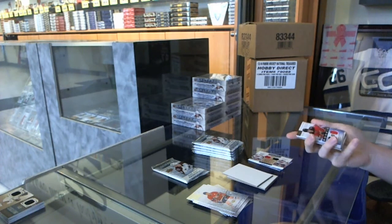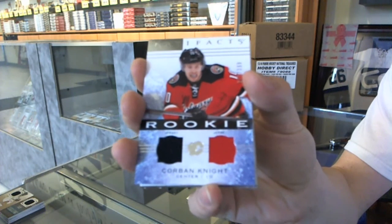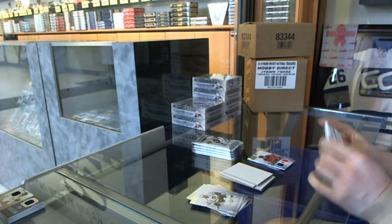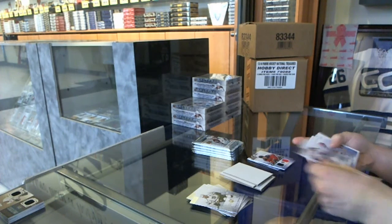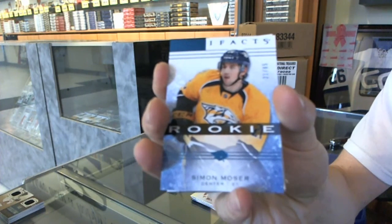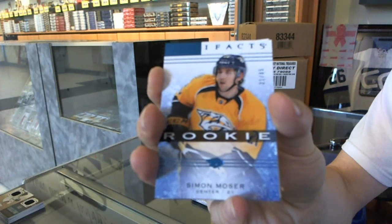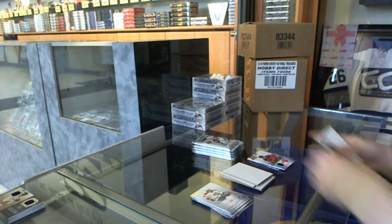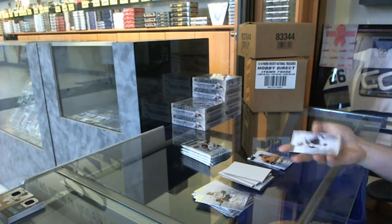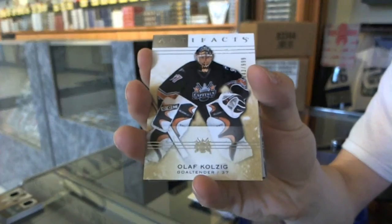We've got a rookie dual jersey numbered to 399 for the Calgary Flames, Corbin Knight. We've got a rookie blue parallel numbered to 85 for the Nashville Predators, Simon Moser. We've got a goalie insert numbered to 999 for the Washington Capitals, Olaf Kolzig.